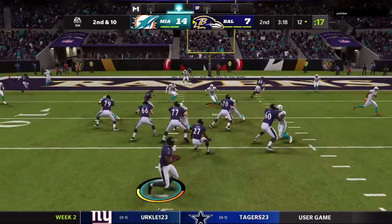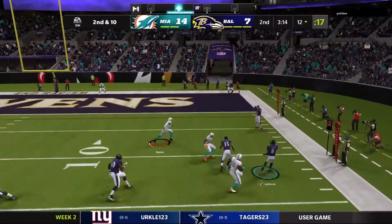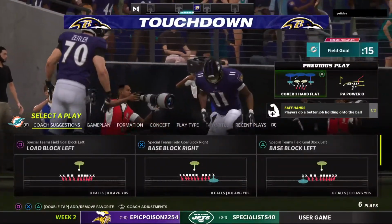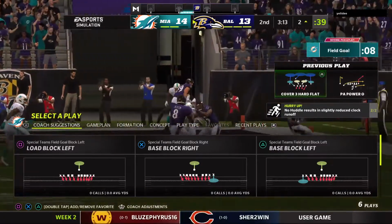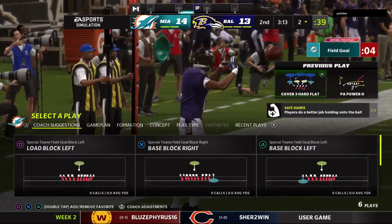They go play action now. Jackson. Flush to his right. And he's got it. And he'll take it into the end zone for a Ravens touchdown. A great play there with his first career NFL touchdown. And the Ravens are an extra point away from tying the football game.